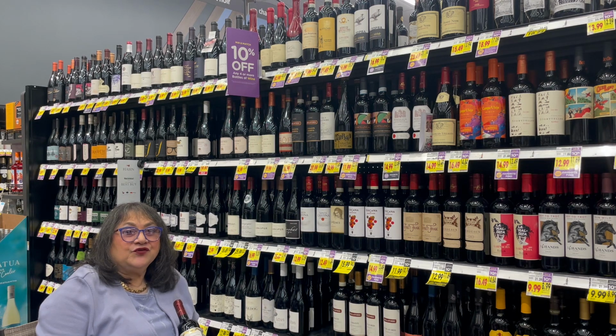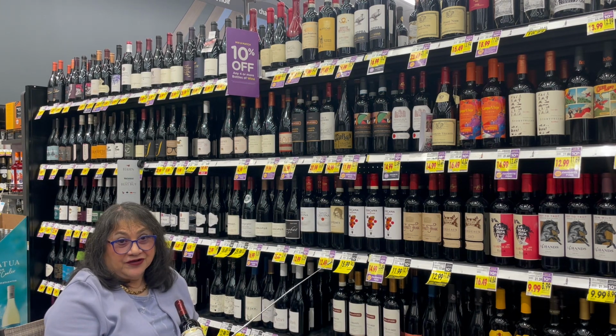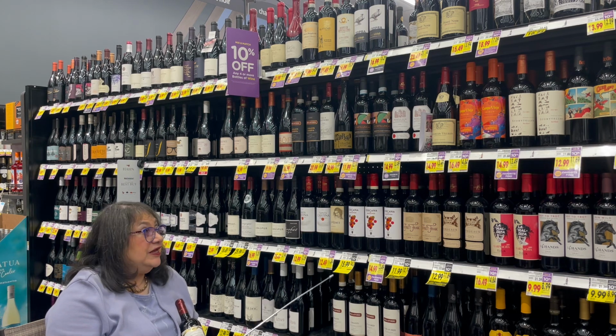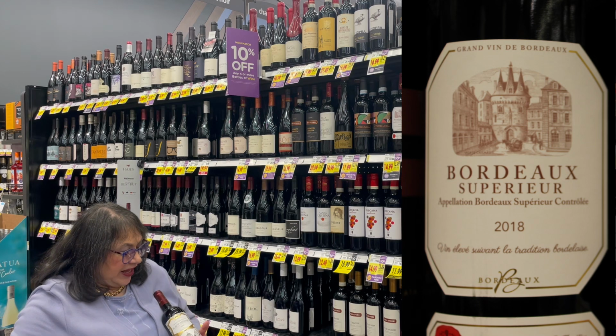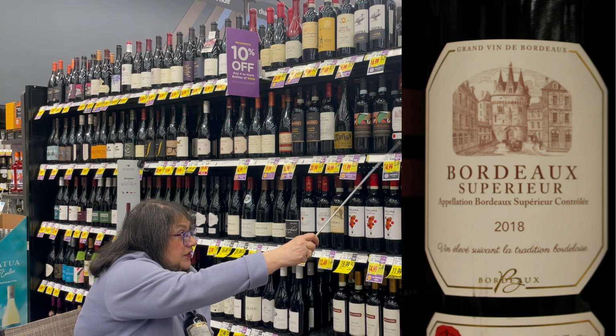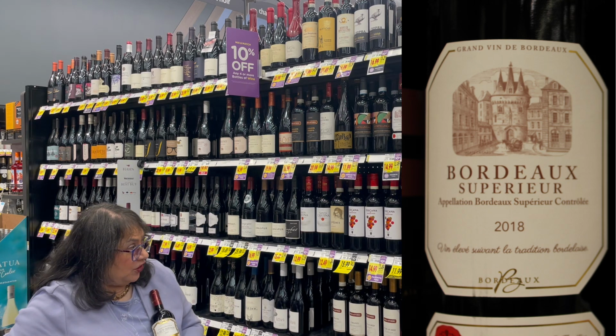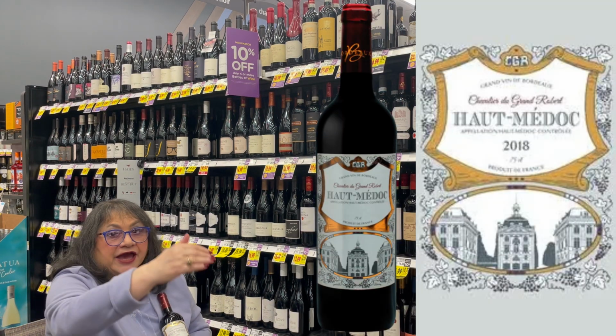Anita LaRaia again for Wine Groceries. We have a mixture of wines here because I guess they run out of room. And so I just talked about the Italian wines, and now these are the French. And I found this one. We had the Bordeaux Superior in my Big Spenders video, number 4, last time. And now I found a higher grade.